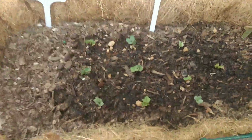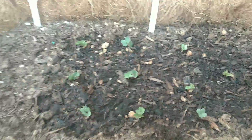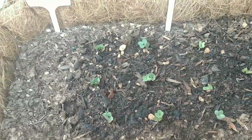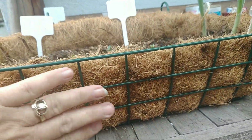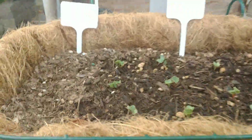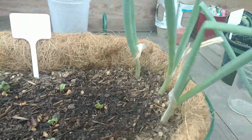And here I have some radishes. And I just planted these just maybe 2 days ago, and they're sprouting already. So this is a maybe 4-inch deep container. So I'm going to try to do radishes in here. I don't know how it's going to work, but we're going to try. And then, of course, my onions.